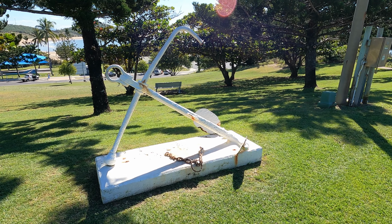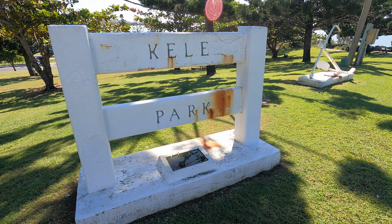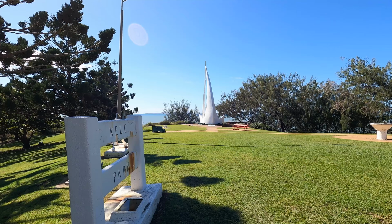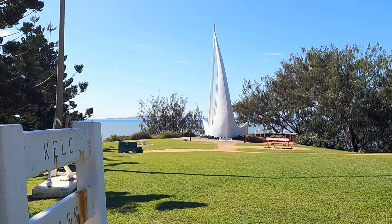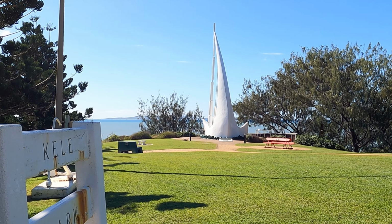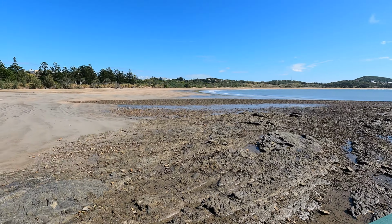Almost perfect day here at Emu Park. Beautiful blue skies, very slight breeze. Must be about 26 degrees. Down at the Emu Park boat ramp. It's good to see this coastline again. It's always nice down here.